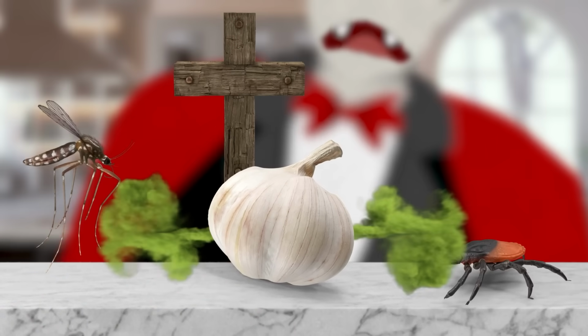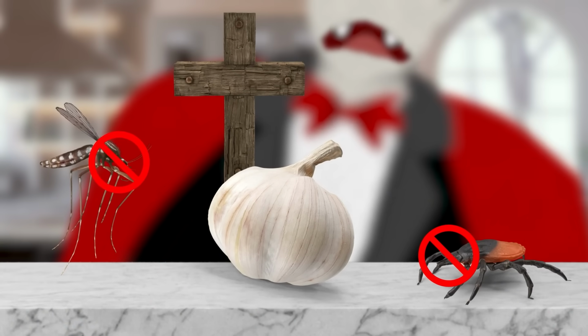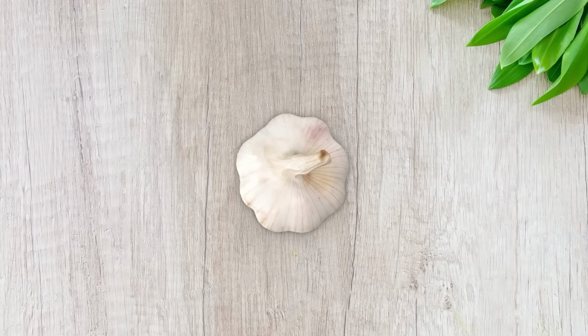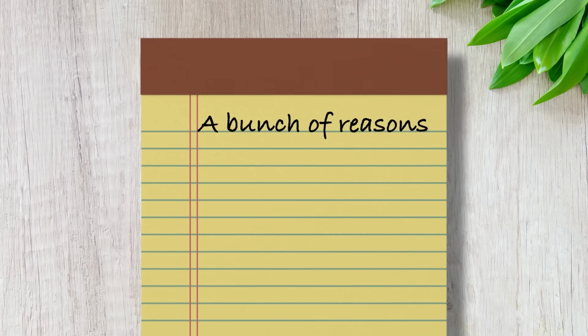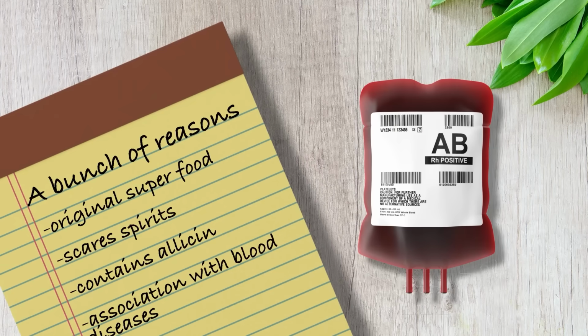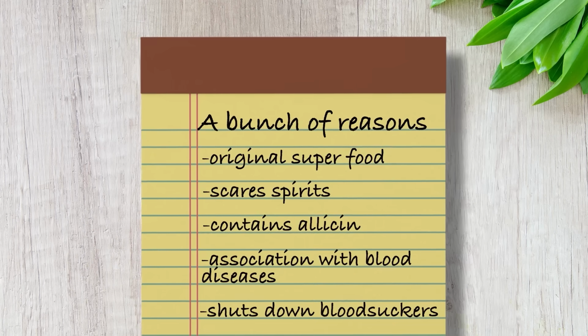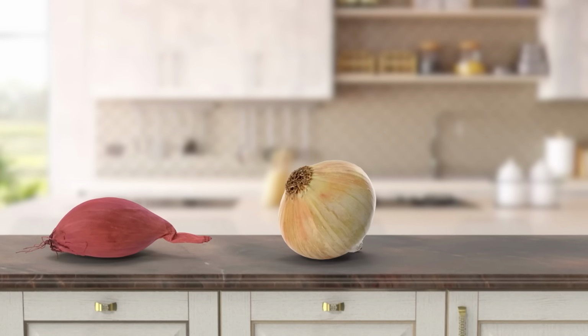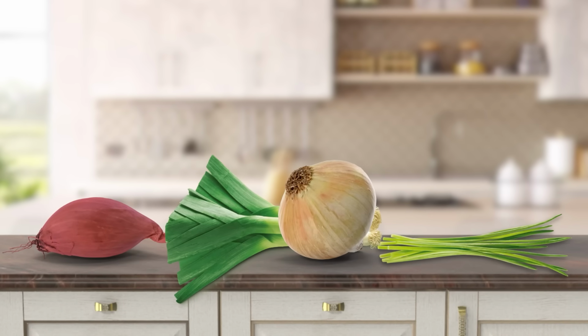For mosquitoes and ticks, the smell of garlic actually jams the insect's smell-based tracking capabilities, making it much more difficult for them to find potential prey. So really, why does garlic work against vampires? There's actually a bunch of reasons depending on the angle you look at it. Its properties are the original superfood, the lore of it scaring away spirits, the allicin it contains, its associations with blood diseases, the fact that it shuts down blood suckers like mosquitoes, and the myth of it attacking those with porphyria.